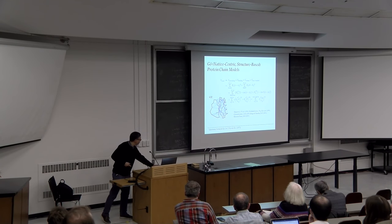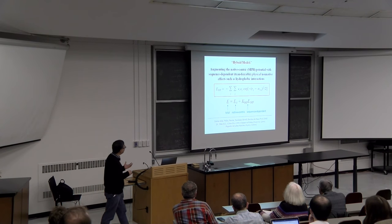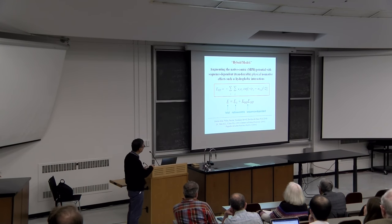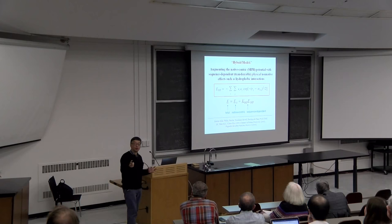But it's not just that. Now we use a hybrid model. So we use that as a basis, the so-called native-centric potential that I mentioned. Then we put in the simple basic physics of the hydrophobic effect and so on. This term is like a perturbation to see whether we can capture the sequence dependence of this conformational switch between GA and GB.